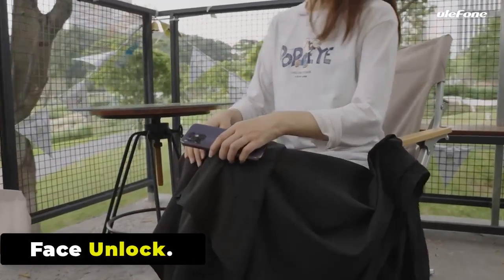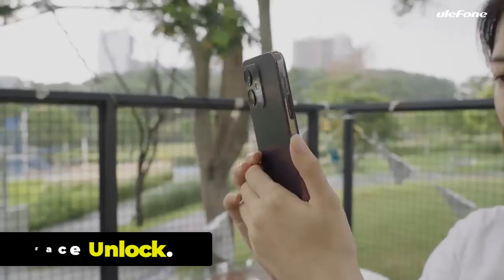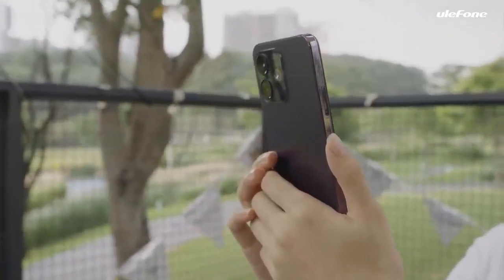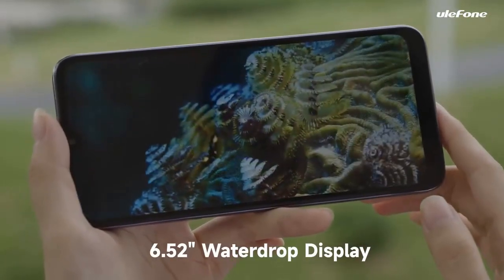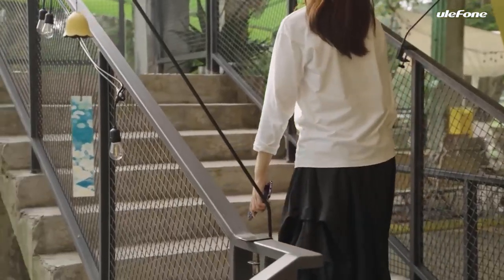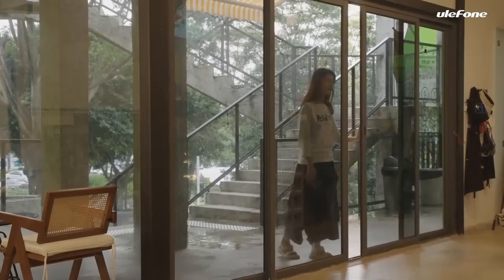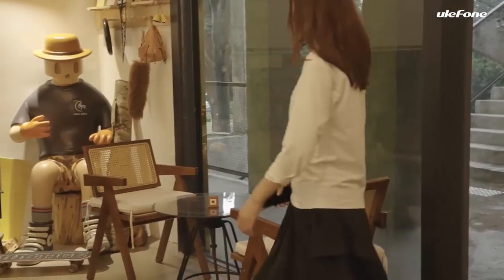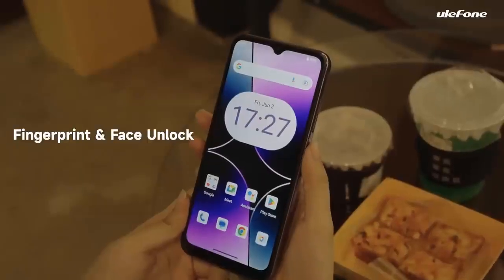Face Unlock. Face Unlock is another security feature that utilizes facial recognition technology. The front-facing camera of the Note 16 Pro scans your face to create a digital map of your facial features. When you want to unlock your phone, the camera scans your face and matches it with the stored data to authenticate your identity. If the match is successful, the phone unlocks.